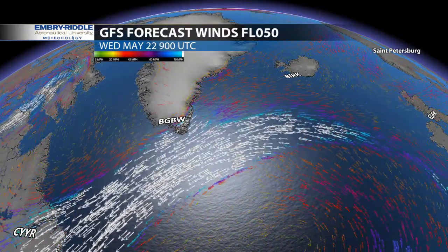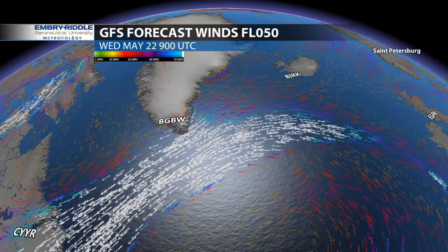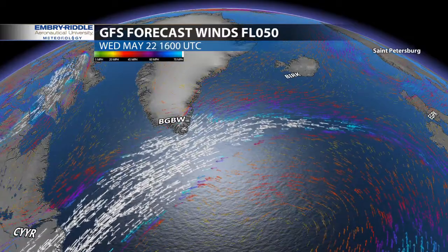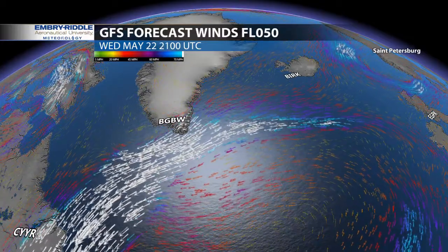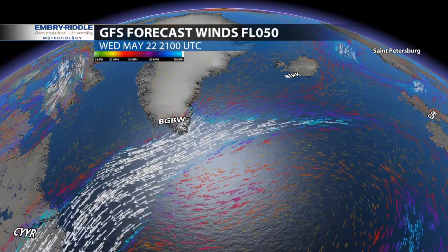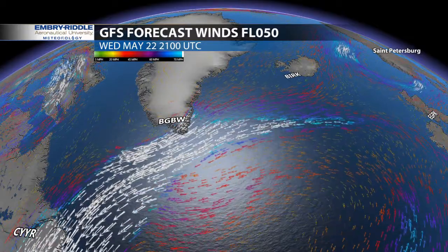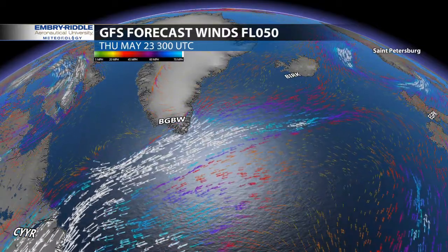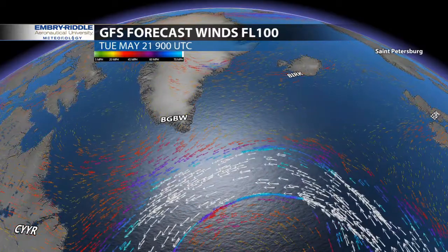This pattern generally continues into Wednesday morning. You can see not many changes, with strong winds still on the southern tip of Greenland. But in general, a headwind regime for all planes going from Labrador to Greenland to Iceland. But again, weaker winds, especially as you approach Reykjavik, and that will continue into Wednesday late afternoon and evening.